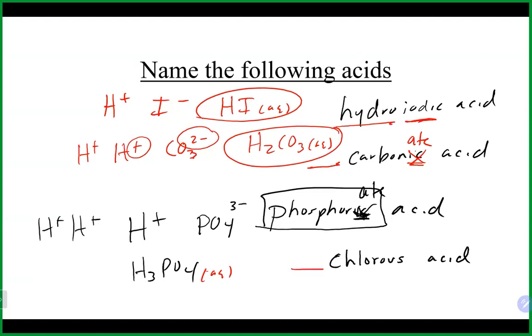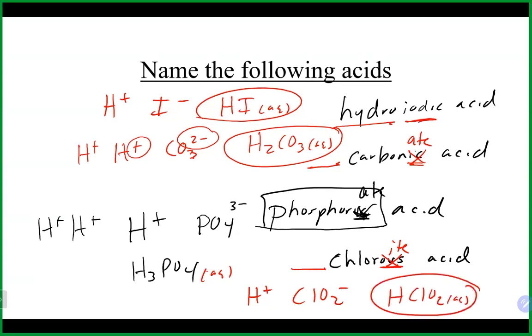Once again, here on the bottom, I see no hydro, which tells me that, again, it's a polyatomic ion, and it contains oxygen. I see chlorous, so ous means that the polyatomic ion ends in ite, so that is chlorite. So I know that that is ClO2 minus. So now all I have to do is put it together properly, and that would be HClO2 aqueous. Any questions on going from the acid name back to the formula? So that's a really good way to do it. Cross out the back part, put ite or ate if it contains oxygen, and that will definitely tell you pretty much the name of the polyatomic ion, and you can get the correct formula.